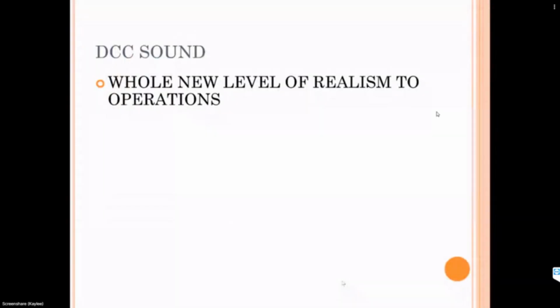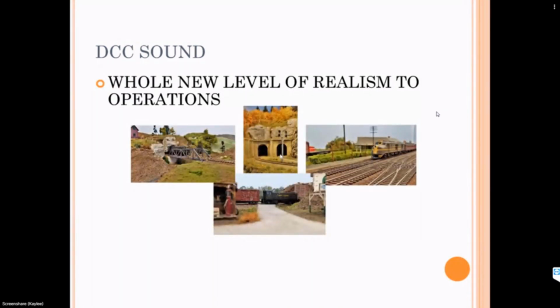Okay, DCC sound. Why is it so great? Well, DCC sound brings a whole new level of realism to operations. What I mean by that is we have things like bridges, tunnels, stations, grade crossings. They're all now interactive points on the layout. Also, things like communicating between train crews, conductor, engineer, etc. That's now another interactive point on the layout.